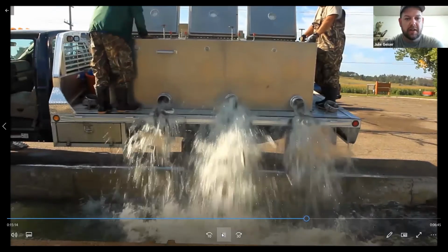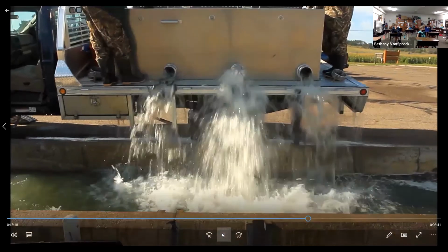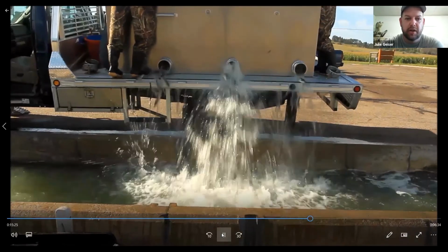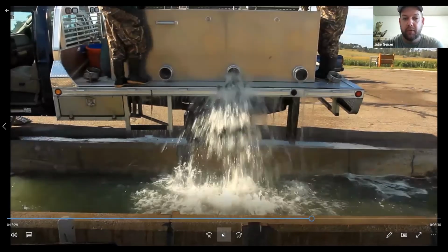After we're done draining, a lot of times we'll bring our fish over here to the raceway. And this is part of our HACCP plan. It's a hazard analysis critical control point. So this is one of our control points. What we're going to do here is we're going to go through all these fish and run them across a sorter table, and we're going to look for any rough fish.